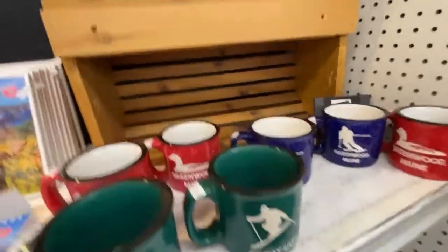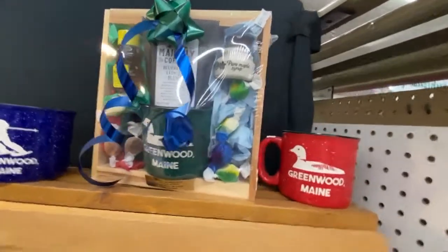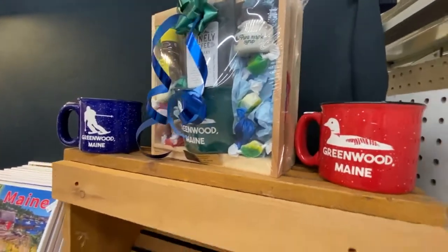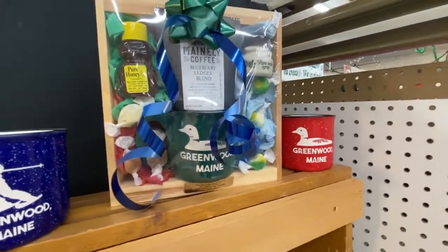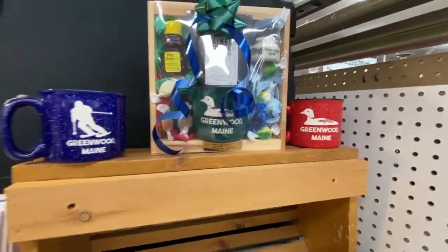for this? They make up these wooden baskets, whatever you want in them, and they mail them out. They make these here. Put in item, whatever you'd like in them, and they ship them to whoever you'd like. It's all done for you here.